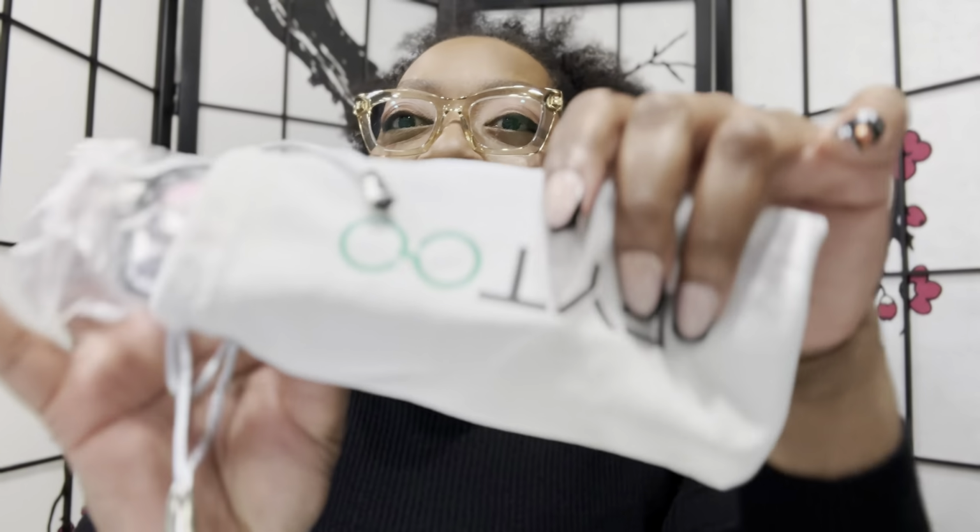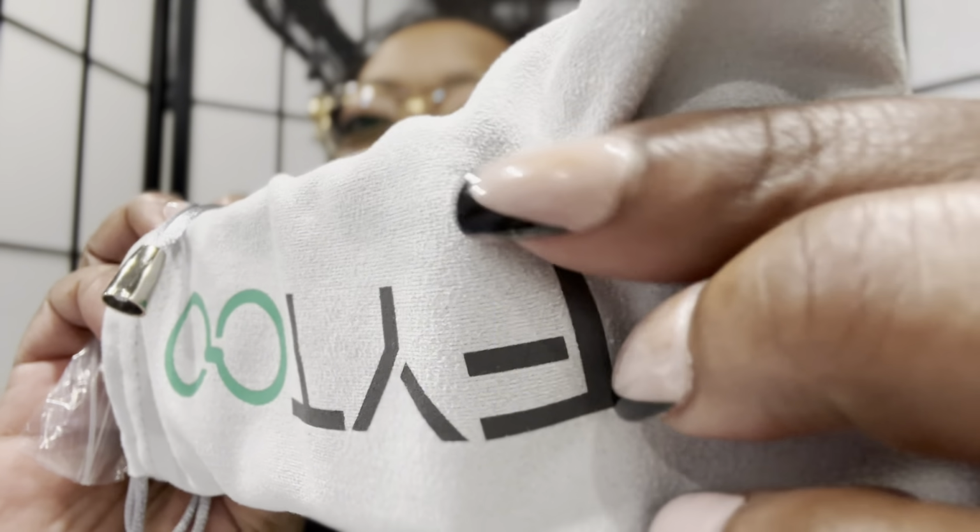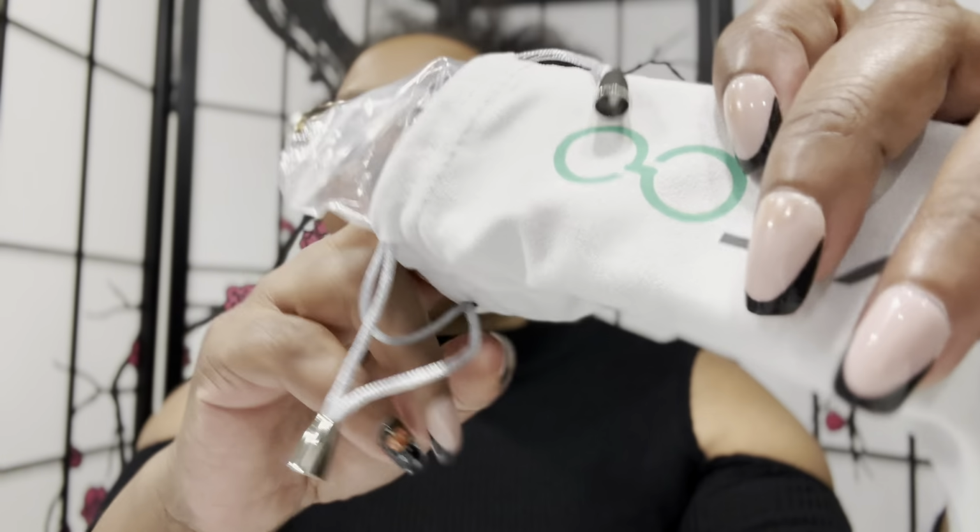All right, let's go ahead and get into the third pair of glasses. I'm loving the case, y'all. I'm absolutely loving the case. It's so, so soft. I don't know if you can tell that, but it feels really, really good. And then they each come with their own little cleaning cloth.